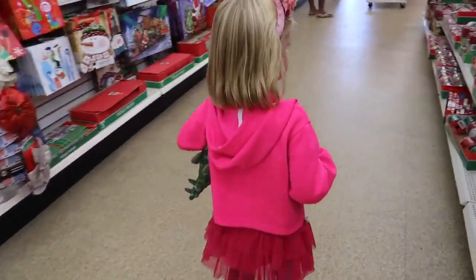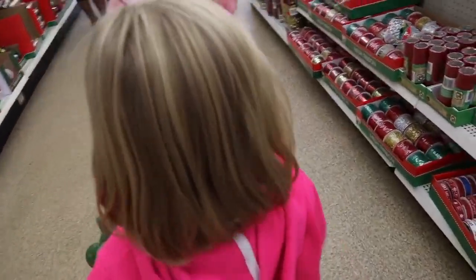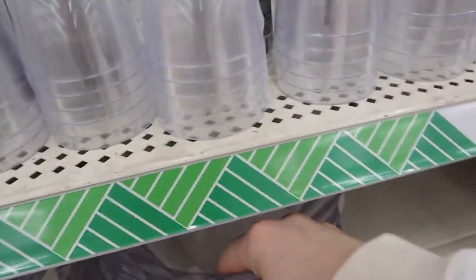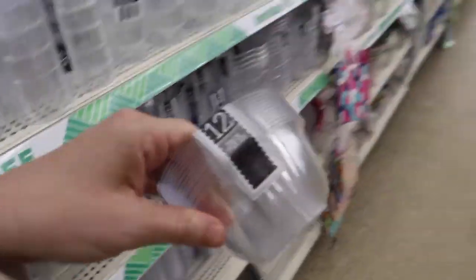All right, before we make slime, Rory is on a mission. She wants to find the toy section. Let's go. It's this way. We're going to need slime mixing bowls. Those look pretty good. These are perfect. You get 12 of them.